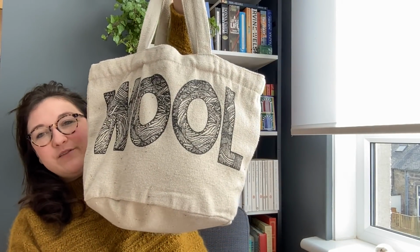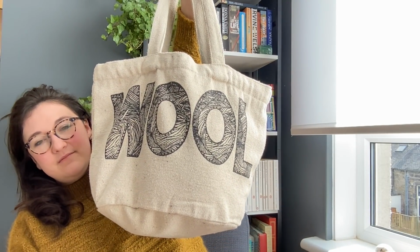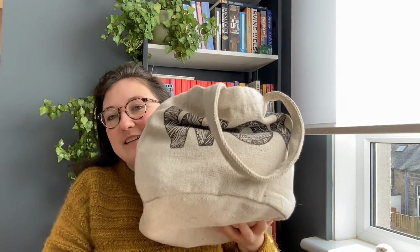Okay, new WIPs. I have 3 new WIPs. I'll just do them in the order I cast them on in. So my next one is not even knitting, it's crochet. What? It's in this bag, which I got from Tribe Yarns. I had intended for this to be just an open bag that would sit next to my chair and I would keep all my projects in here. But of course I'm crocheting a big thing, and so I needed the whole bag.